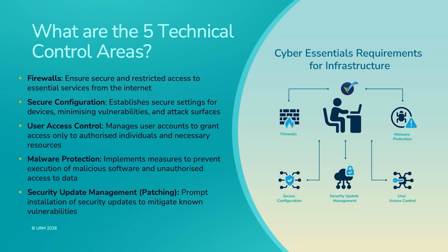Yeah, I know patching's a big one. We'll probably cover that off in more detail. Within the questionnaire, obviously there's 5 control areas. Are people likely to see 10 questions on firewalls, 10 questions on secure config? When people fill out the questionnaire, they will notice it's very much split into sections. There is a section on firewalls, a section on user access control, a section on patching, etc. So yeah, you will notice the breakdown when you answer the questions.